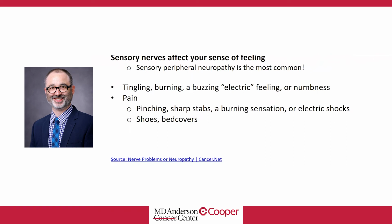Sensory nerves are the ones that affect your sense of feeling. So sensory peripheral neuropathy is the most common. These are the ones that most commonly are affected by the chemotherapies. So what types of things do people experience?